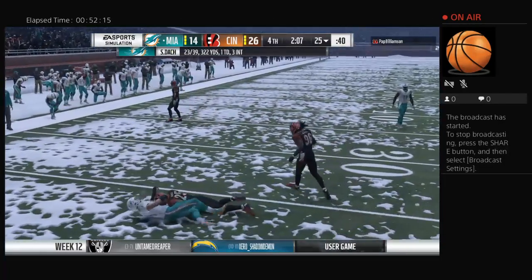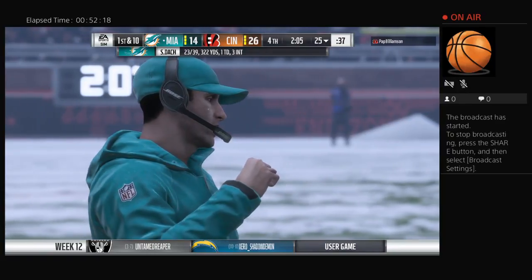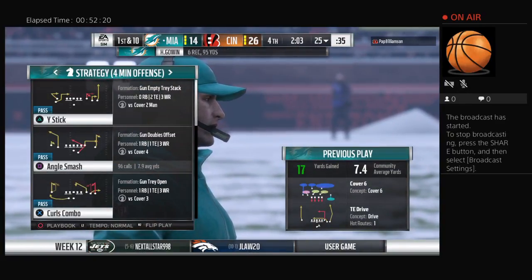Looking left side, and it's complete. 17 yards for the Dolphins there as they've got themselves a first down.